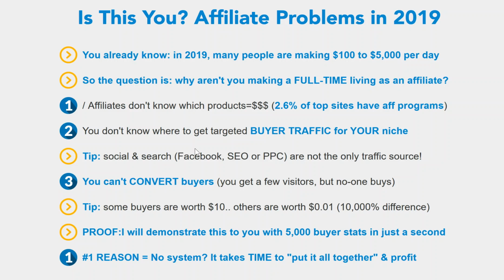A really big reason I found is that you don't know how to convert buyers. So you can get a few visitors to your site perhaps, maybe you can get some traffic, some SEO traffic, maybe you can run some ads. But once you actually get the visitors to the site, no one will actually buy. And this is one of the most demoralizing things, to have built the site, to have got some traffic, and then not generated any sales, especially if you've lost money on ads.